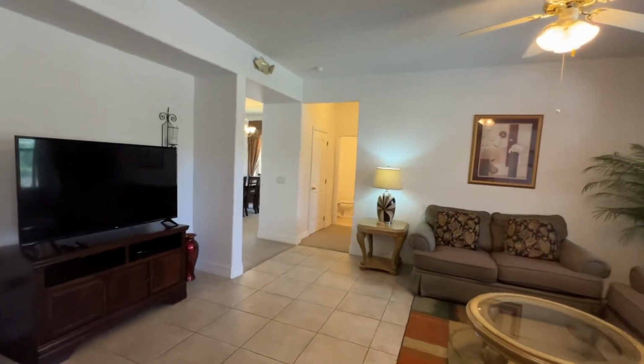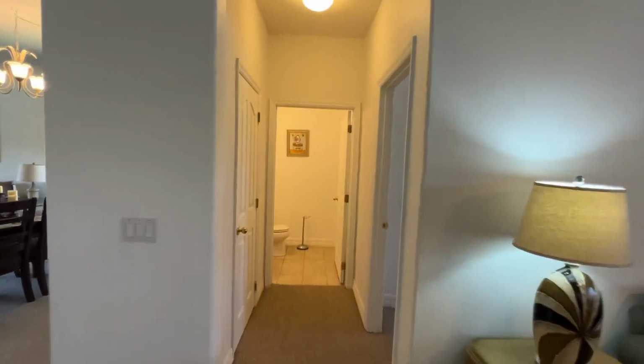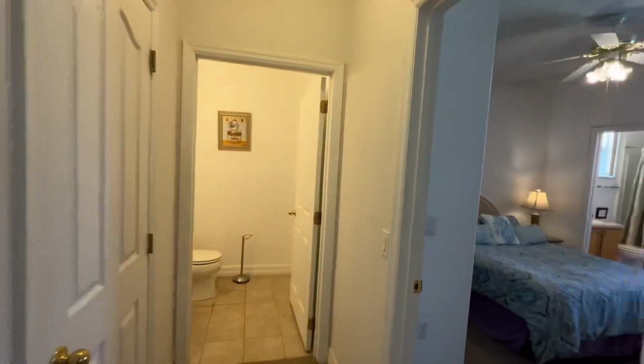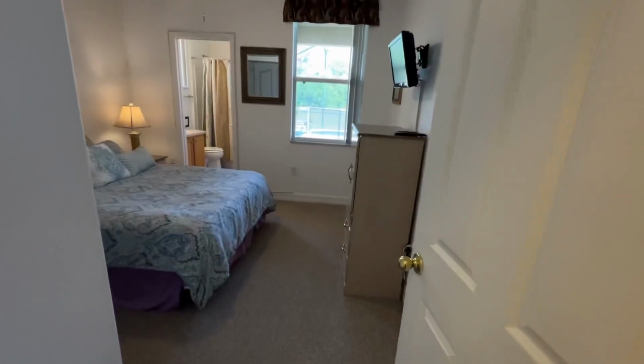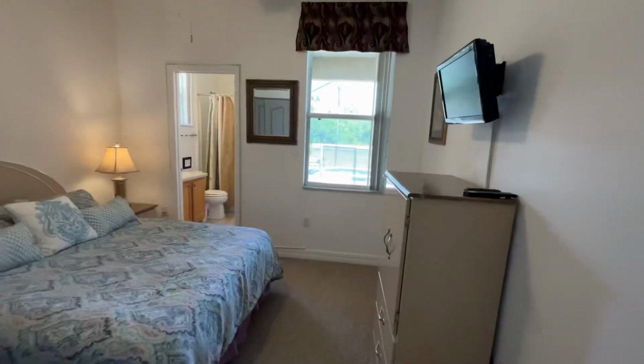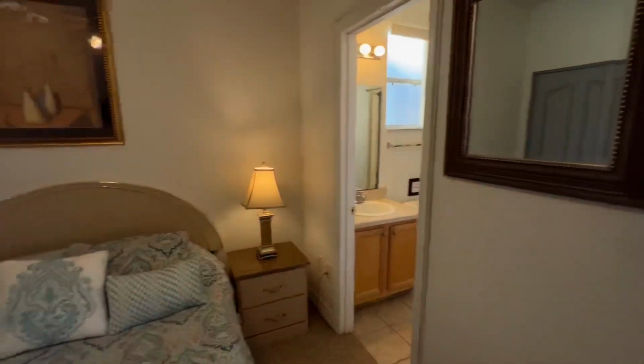There's another master ensuite bedroom on the second floor, along with two twin rooms that share a common full bath. Need some extra space? The loft can be customized as an office, arcade, or a cozy reading room. Don't forget to check out the garage. It was transformed into a fun games room for endless entertainment.